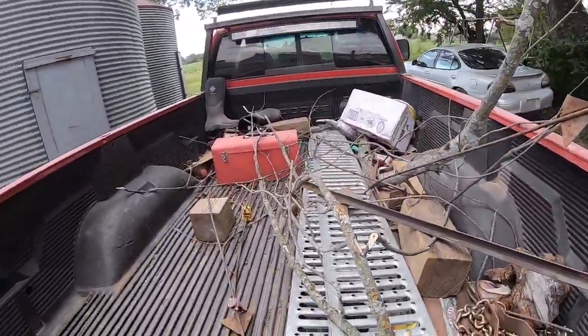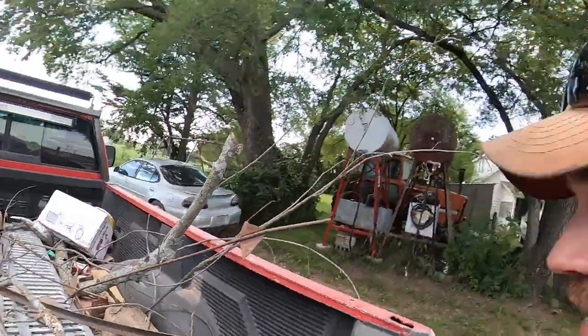Like, I got some dead limbs from my yard in town, get them down here to our burn hole. And then I got some ramps in the back that need to come out because my tiller is out here. And just some other random stuff that needs to come out. And then I need to clean out the inside of my truck to try to get some of the trash and junk out. Anyways, that's what I'm gonna do now.